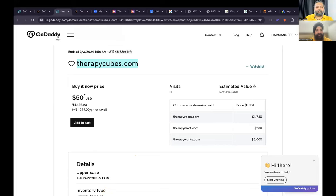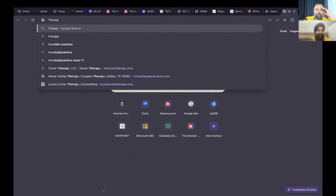Yeah, I have one more name, therapystudio.com, you know. What? Therapy Studio? Yeah, I have therapystudio.com also. Oh, that is a fantastic name, man. I got a lot of offers. Oh my goodness, you can sell this domain name for even five figures, more than $10,000. This name is so powerful.